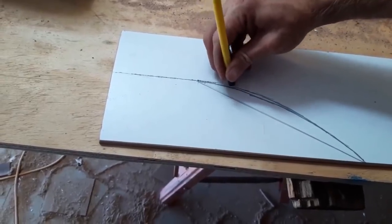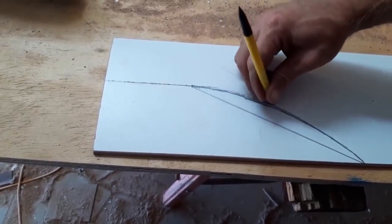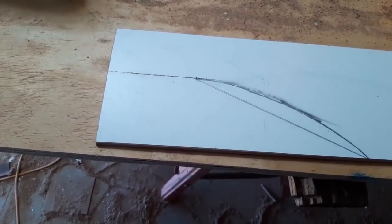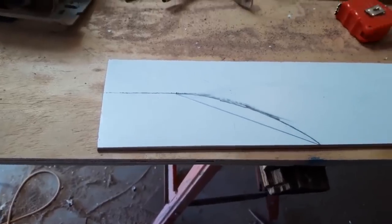So now I've got to cut that circle per se out. So this is how I'm gonna do it.